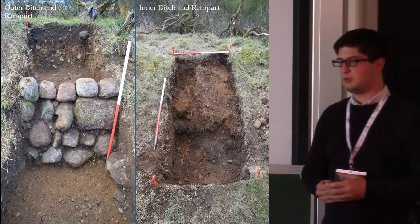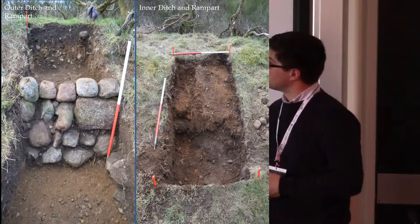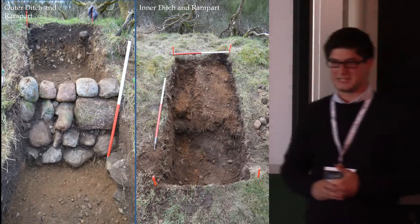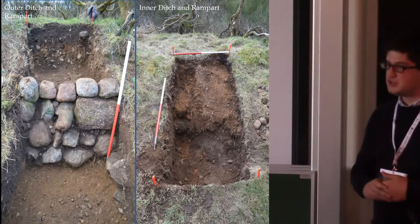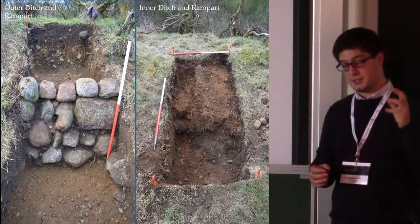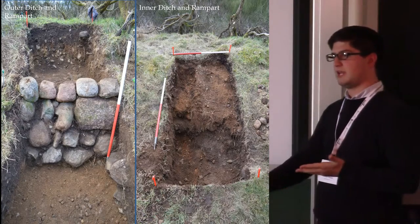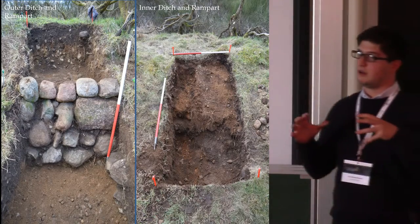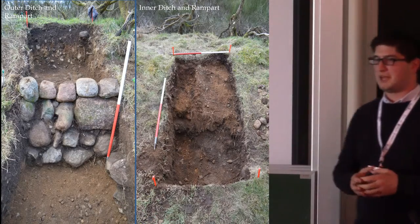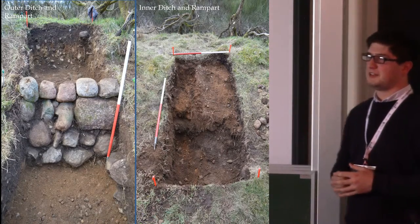disturbance. The two banks and ditches appear to have been recut at some point. Unless somebody can convince me that dry stone walling is Iron Age or early medieval, I suspect it's probably 19th century. There was no charcoal or organic material from the fill of the ditch, and that was both the outer and inner ditch. In the inner bank, we went through the bank and we identified the former land surface on which the bank was built. And we got some charred wood from that land surface. Unfortunately, that date came back Neolithic. So it definitely postdates the Neolithic, but not much resolution there.